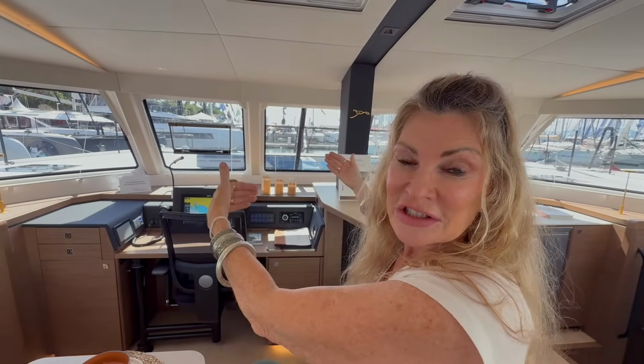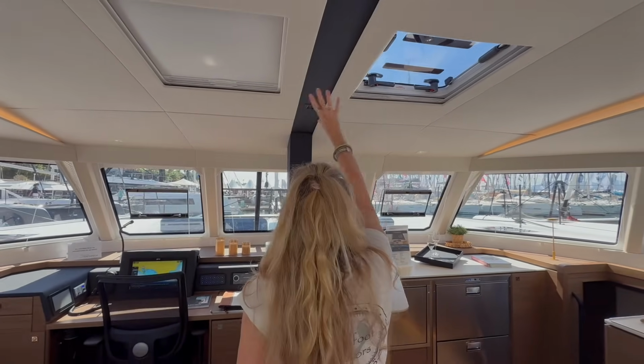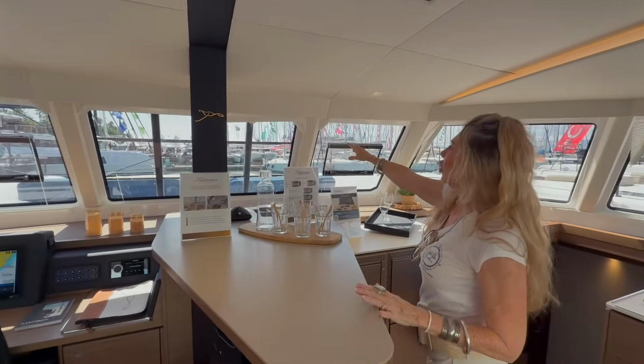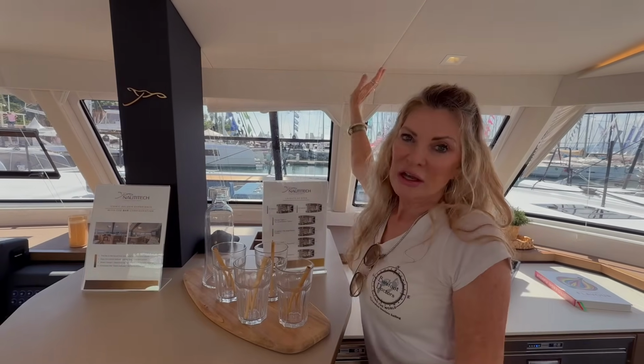You've got two hatches that you can crack open to let the ventilation in, and some great cross-flow air. There's also a sunroof up here, and hatches to let the air in, two hatches here. Your option is drop-down shades, which you're going to need at one stage or another.